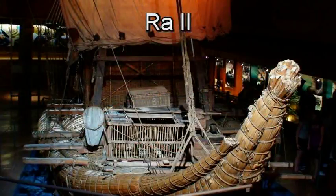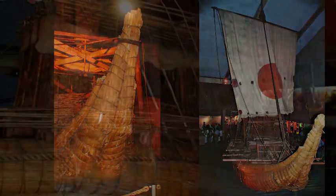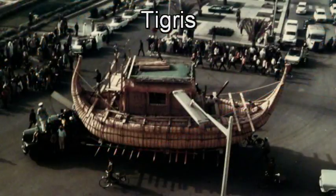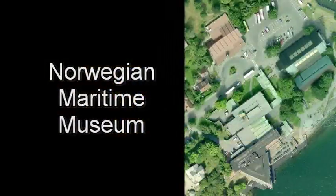Then we come to the Ra 2. The Ra 1 sank. He used this reed boat to sail across the Atlantic to prove that people could have migrated from Africa to South America. Then the Tigris. He used it to sail around the Indian Ocean, but then in protest of the Gulf War, he burned it. Across the street is the Norwegian Maritime Museum.